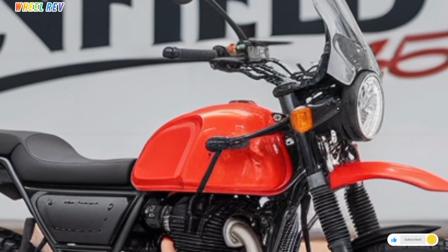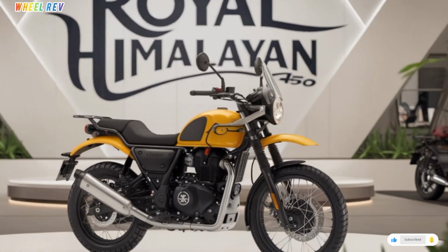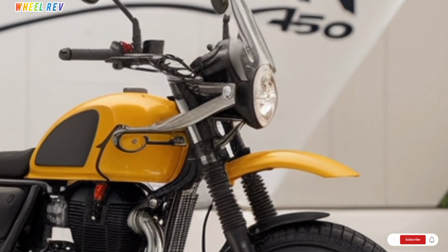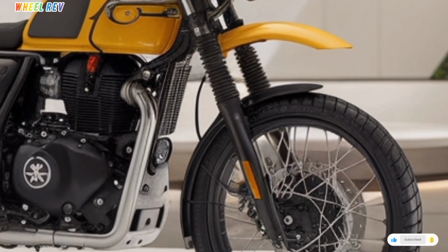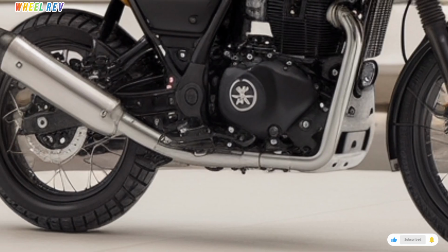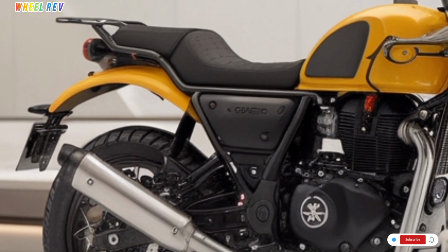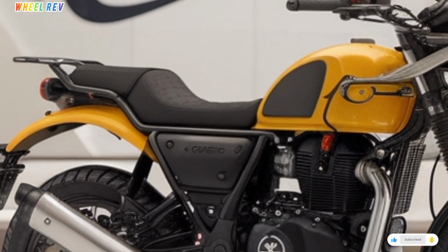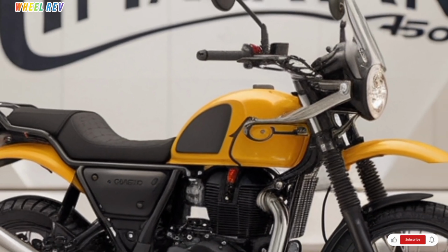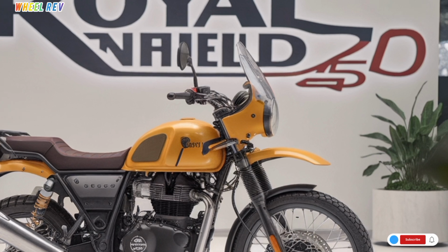Now your eyes drift down to the engine bay, where lies the heart of this new adventure partner, the Sherpa 450, Royal Enfield's first liquid-cooled, DOHC, 452cc single-cylinder mill. It outputs about 40 horsepower at 8,000 revolutions per minute and 40 Nm of torque at 5,500 revolutions per minute. That's a sharp leap from the older air-cooled variant, and it's not just numbers: the silky throttle response, the smoother power curve, and the confidence to keep pace up to a 135 km per hour top speed give the bike newfound dynamism.